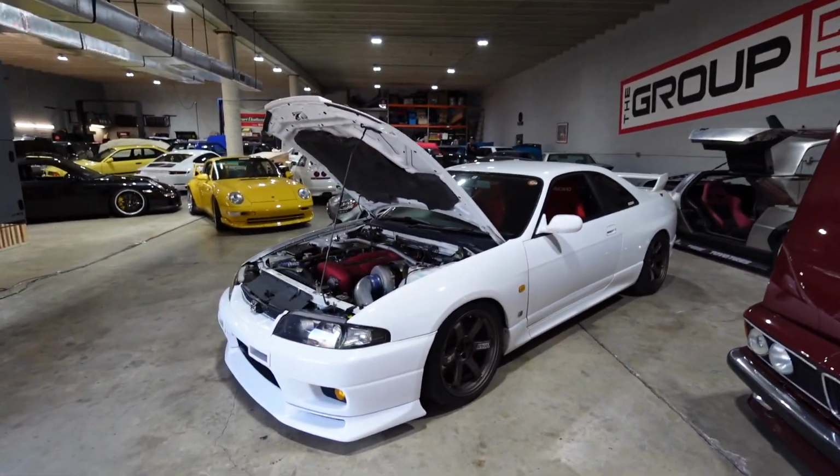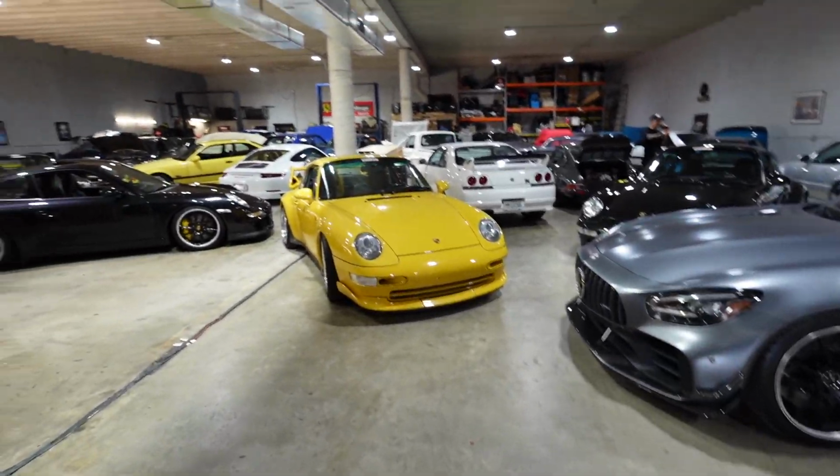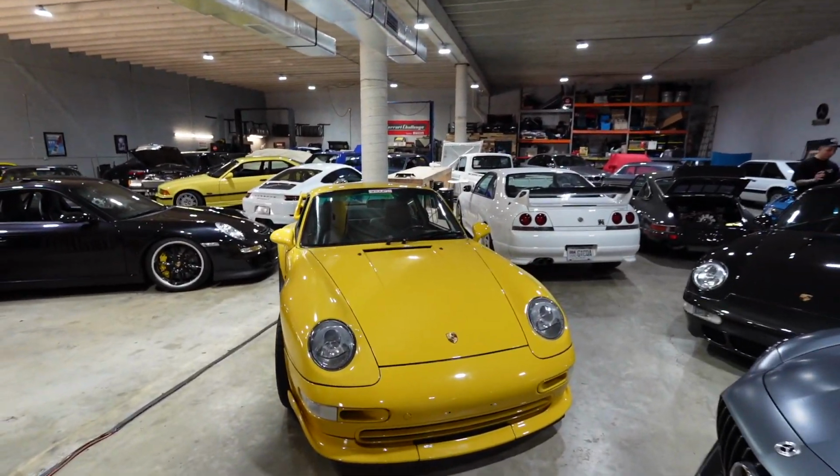Probably one of the GTRs, I think. I don't know. That E46 was pretty cool too. But so are the old school Benzes. Those are pretty hard to come across. They're pretty rare.